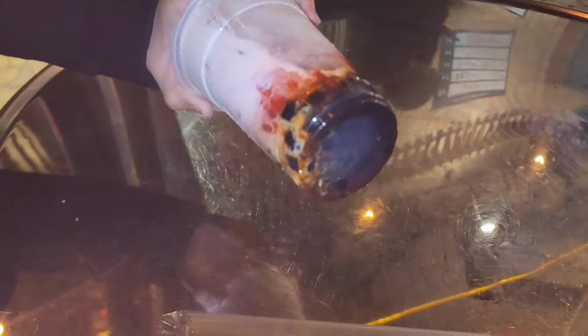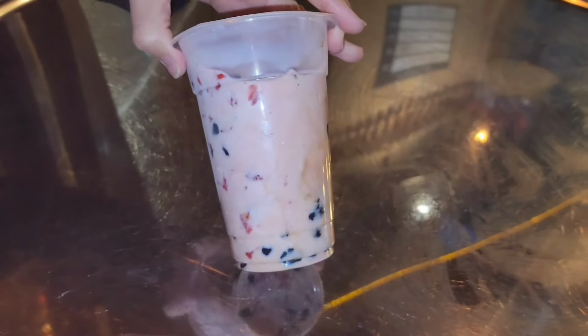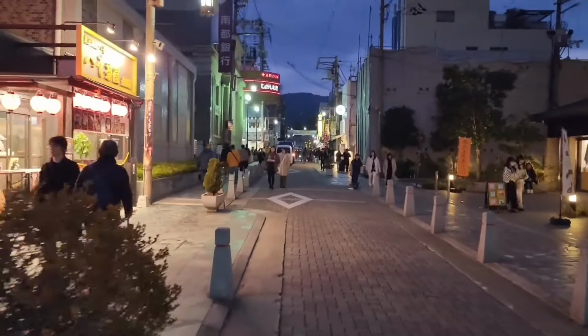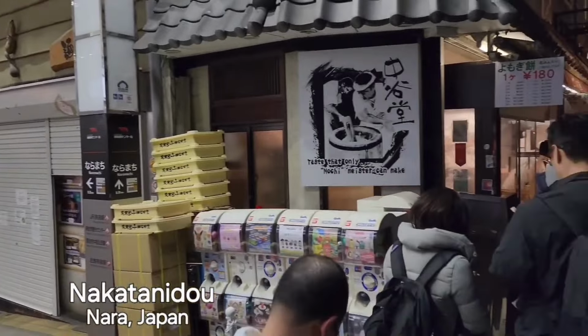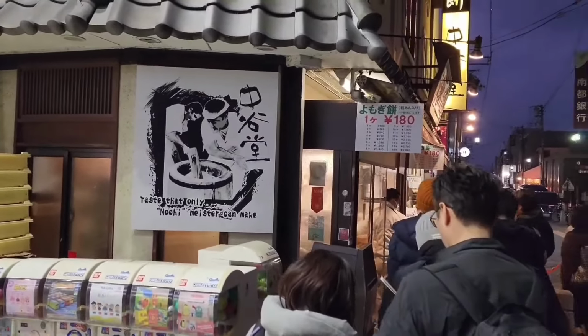So we ended up getting some boba, because I was like, I can't really find any boba in Japan. So we found this Korean place that did this strawberry milk boba. It actually has real strawberries in there. That was pretty good. So by this time it got dark already, so we couldn't really go pet the deer and stuff. So we just, whatever, let's call it a day.